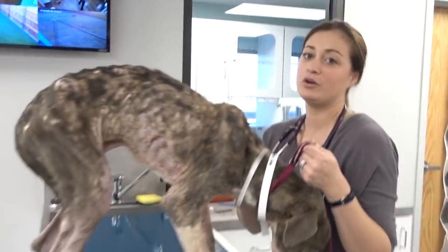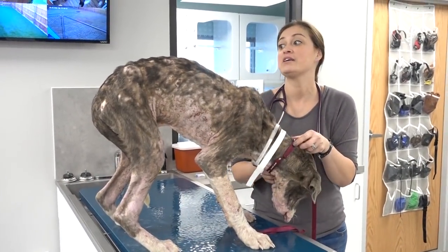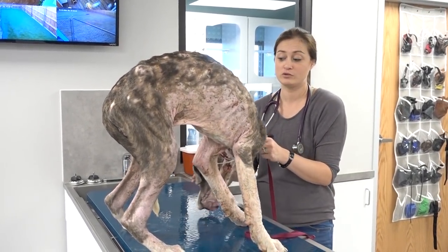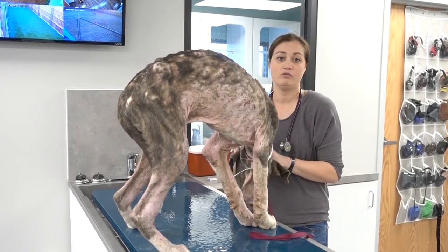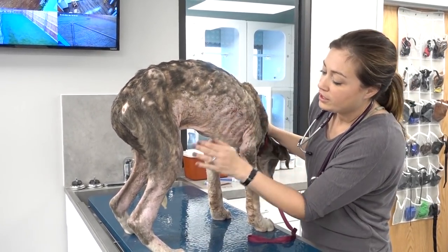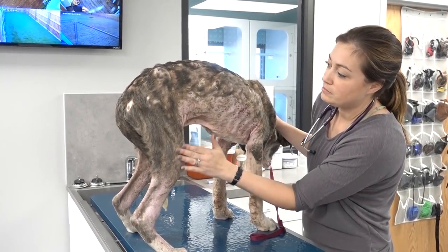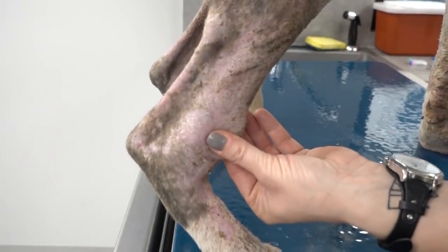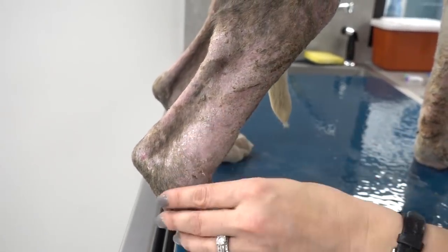He was a stray that was picked up or an owner surrender, but either way, he suffered a lot of neglect. You can see he's really thin. He's about 38 pounds right now. He should be over 50. He's got these scabs and scales everywhere. They did skin scraping and said they think he has demodex. We'll confirm that. He's got so much swelling on his skin and tissues. This is really, really swollen. He's got a lot of edema in his feet.